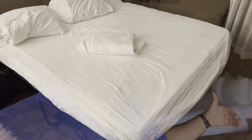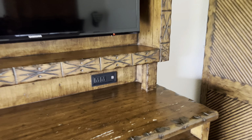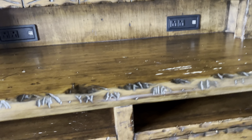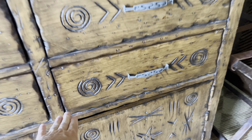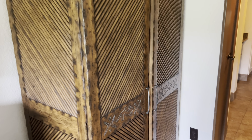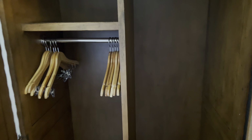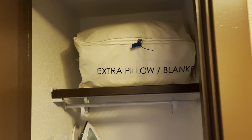This sofa is actually a pull-out sofa, so you can sleep four or five people in here in these studios. So we got a nice little area to chill. We got flat screens. We got USB jacks. Pretty good amount of storage. You know, just put your bag in there. I also got a closet for storage. Boom. And we got extra pillows and blankets, ironing boards, standard stuff.